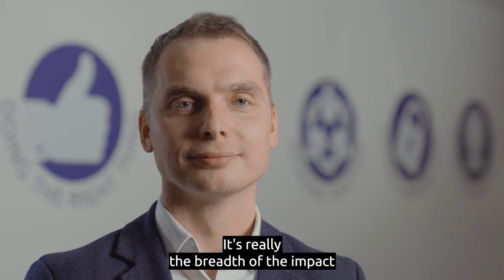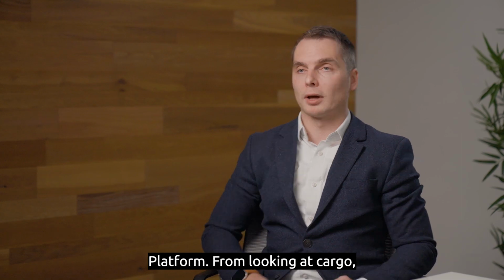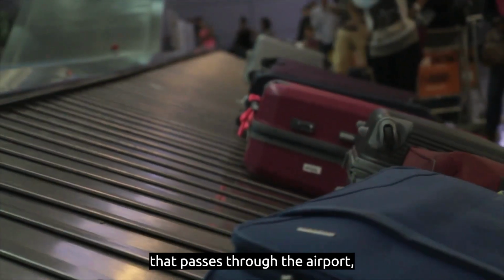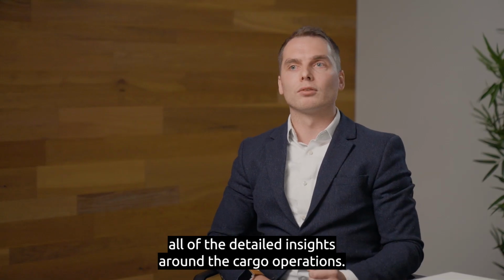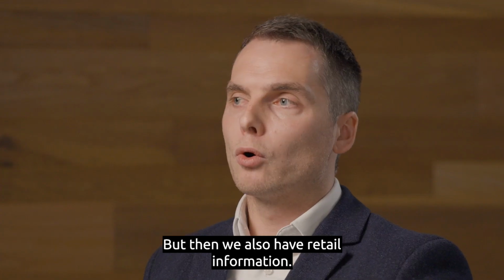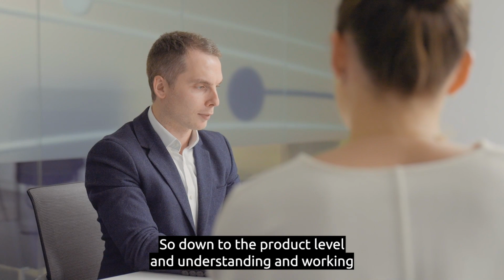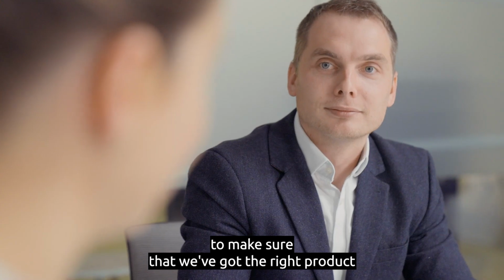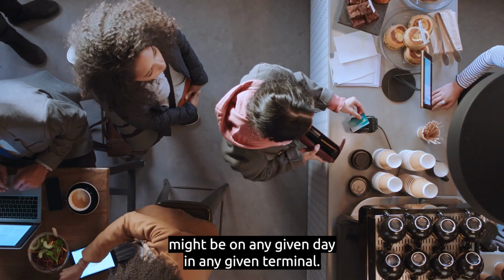It's really the breadth of the impact that the Heathrow Insights platform has made. So we have many well-established data products sat running off of the Insights platform. From looking at cargo, so looking at the volume of cargo that passes through the airport, looking at new trade routes, opportunities, all of the detailed insights around the cargo operations. But then we also have retail information, so down to the product level, and understanding and working with our concessionaires and our retailers to make sure that we've got the right product offering for whatever the passenger mixture might be on any given day in any given terminal.